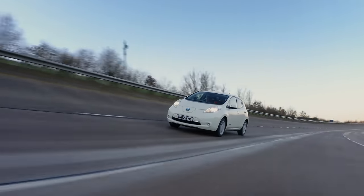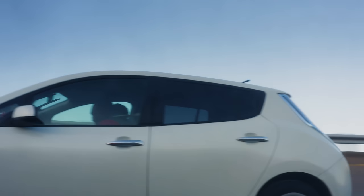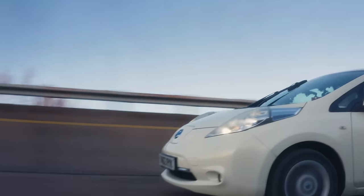Should we try and rinse the battery a bit more? Turn the headlights on. Wipers are on, wiping the windscreen. Shall I turn the hazards on as well? Yeah, there you go. Hazards. Windows down.